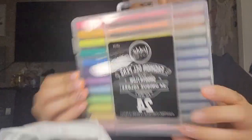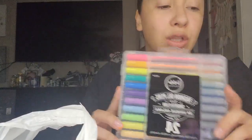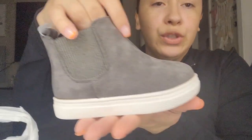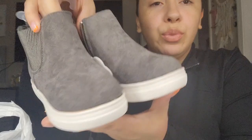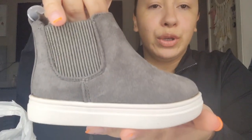Okay guys, back to the video. I also got these cute little color pins because I have this journal, it's like a calendar thing that I'm writing, but I want different colors, so I got these for $8. They're so cute. And also because fall is here and winter is coming, I got my son these cute little boots so he can wear with whatever. Little gray color, super cute. And these were $12.99.